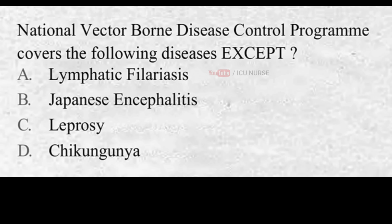National Vector-Borne Disease Control Program covers the following diseases except: A. Lymphatic filariasis, B. Japanese encephalitis, C. Leprosy, D. Chikungunya. And the correct answer is C. Leprosy.